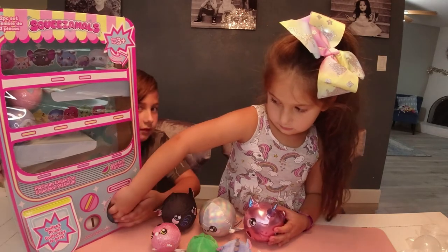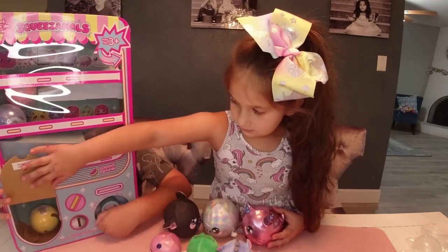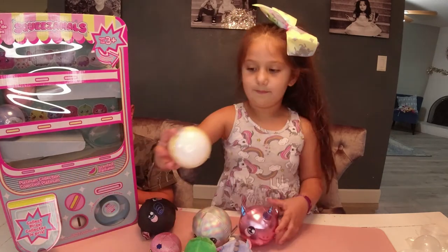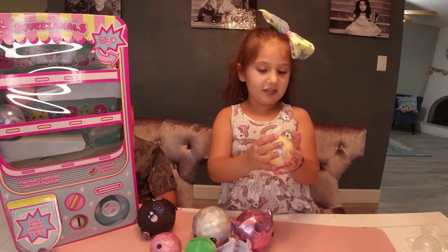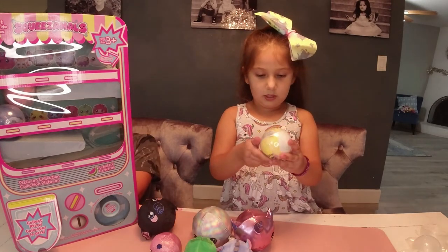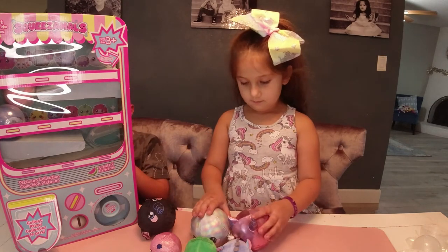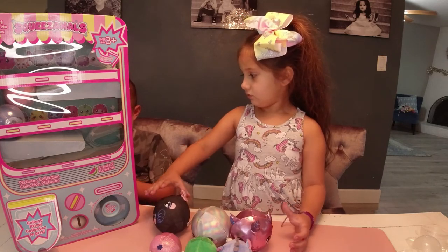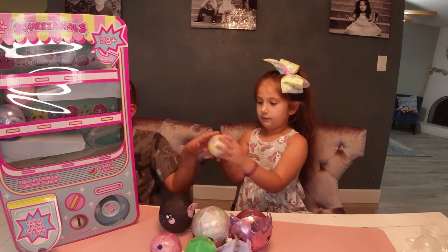Okay, turn it. I think I know what that one is. Okay, you can get it. No. This one. I think it looks like Pikachu. It has tape on it. Okay. It doesn't have tape, it's just that. That's how it's strong. There you go.